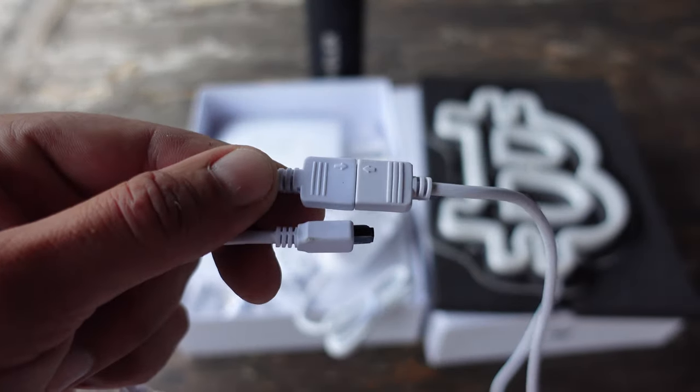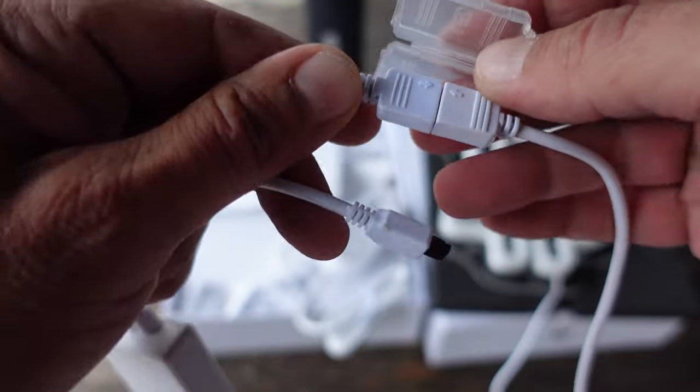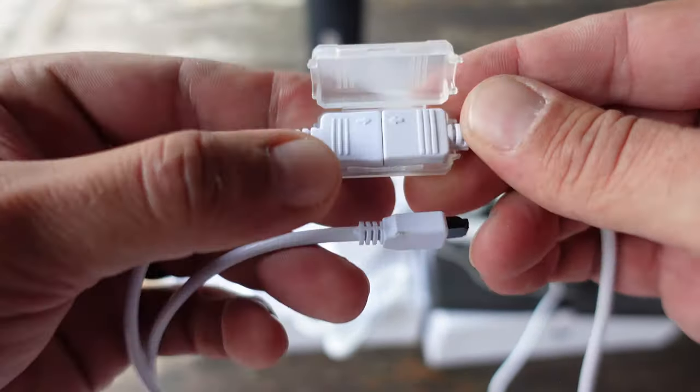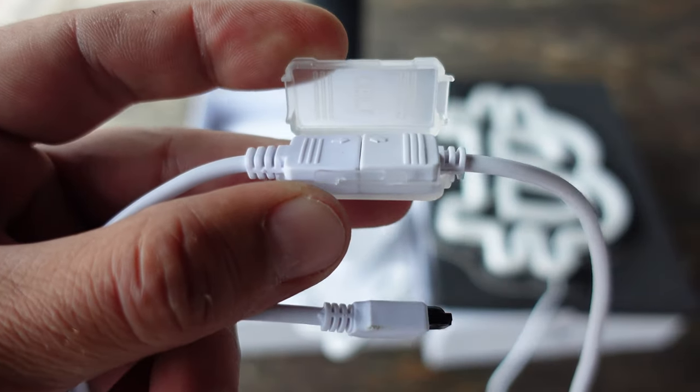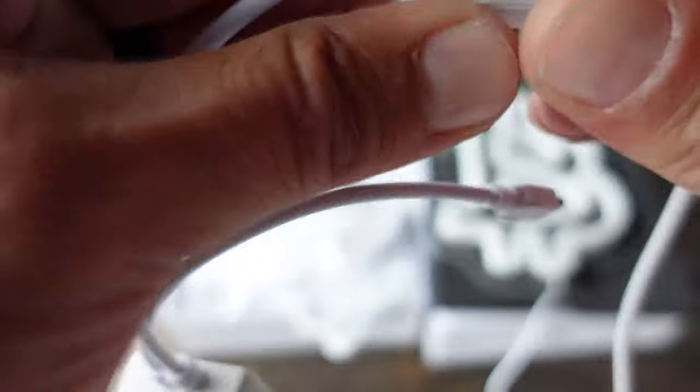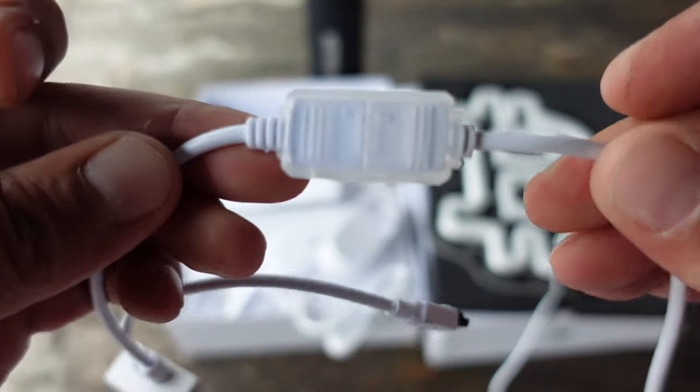Now, what it does also come with is this little cover. You want to make sure that you do that so that the light does not come apart. You'll just fit that into there. Relatively simple. And just close down the cover. And you're good to go.